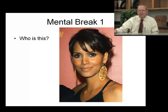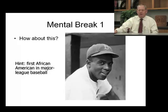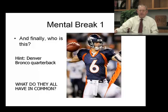Let's take a test. Who is this? I'll give you a hint. It's a movie star. Oh yeah, you all know who she is. That's Halle Berry. How about this one? This might be a little tougher for y'all. This is the first African American Major League Baseball player. That's Jackie Robinson. And of course, finally, most of y'all know this, the Denver quarterback, Jay Cutler. What do they all have in common? Well, they're all diabetics.